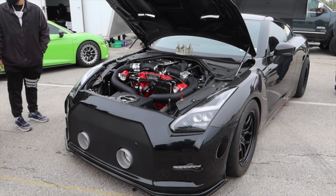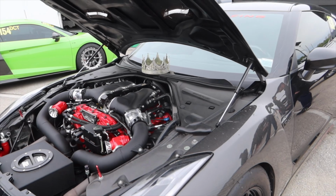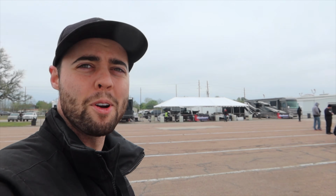The GTR that went 237 got a crown as an award. Well deserved. All right, fingers crossed. It looks like a bunch of GTRs are staging, getting ready to do some racing.